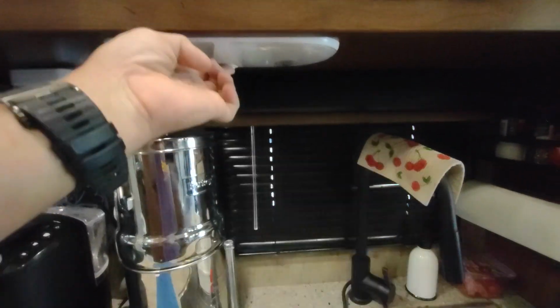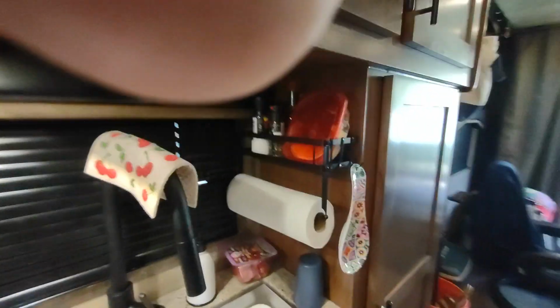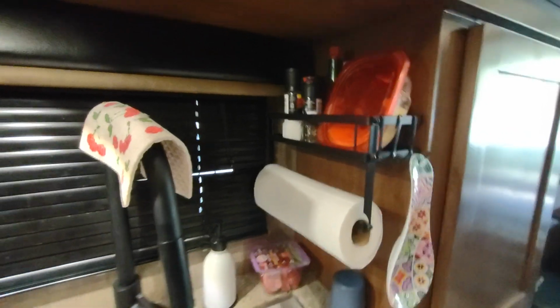Got the dual lights here, one side or both. I like a lot of light. This has been one of the most popular items on the Facebook group.